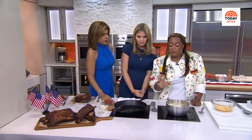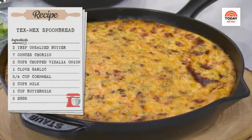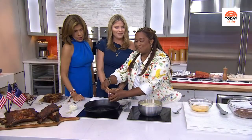Okay, so this is spoon bread. It's just like cornbread, but it's like a pudding vibe. So in here, we're going to get some chorizo. This is my Tex-Mex spoon bread.